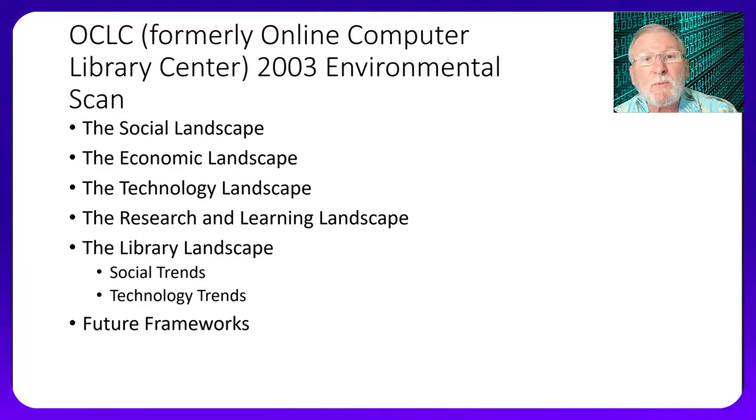It came at a time when Google became ubiquitous and for many seemed to pose a serious threat to libraries and their core mission. So OCLC undertook a significant and far-reaching environmental scan so that libraries, archives, and museums could use the findings to help guide their strategic planning and evaluate their goals and objectives in the face of rapid technological, economic, and social change.